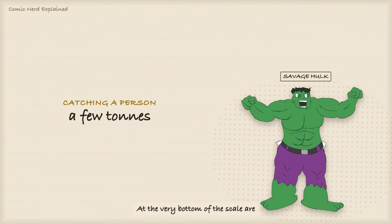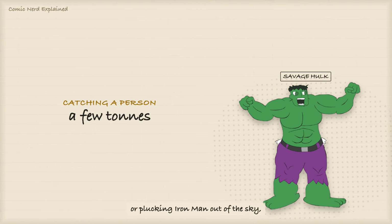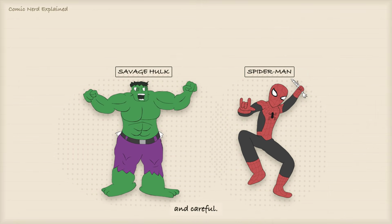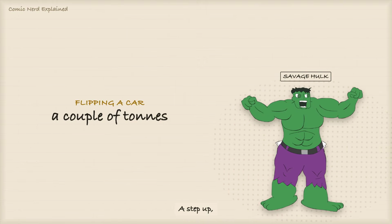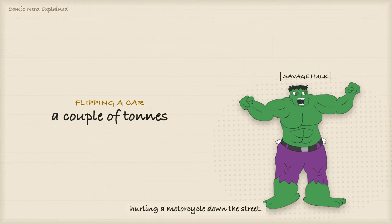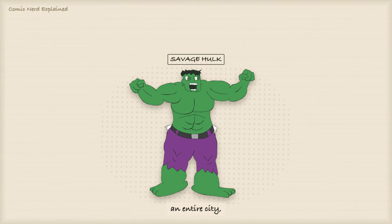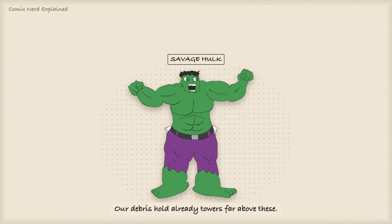At the very bottom of the scale are his casual feats. Catching a falling person or plucking Iron Man out of the sky is barely a few tons of momentum for the Hulk. These are the moments where he's being gentle, precise, and careful. Impressive control, sure, but a rounding error on his actual power. A step up, the everyday destruction. Flipping a car, smashing through a wall, hurling a motorcycle down the street. That is a couple of tons tossed like a toy. It is the kind of feat that terrifies an entire city, but does not even register as effort for him. Our debris hold already towers far above these.